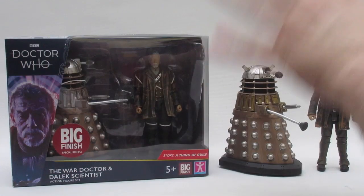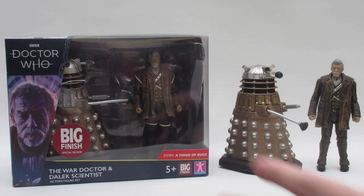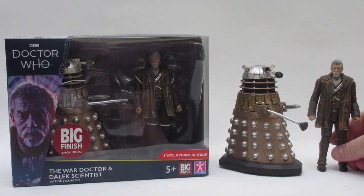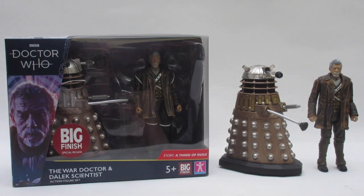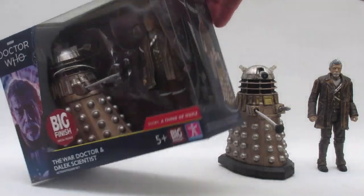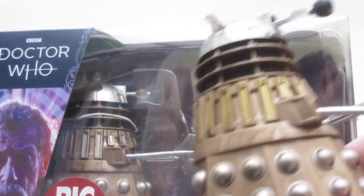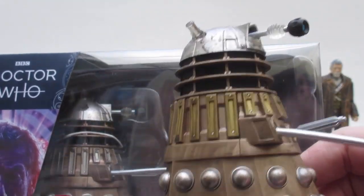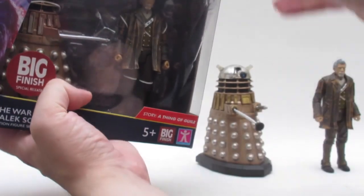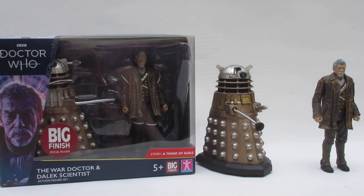Again, the Big Finish box is completely the same with the exception of the sticker. The figures themselves, as far as I can see, the War Doctor is identical. I'm not seeing any differences on the War Doctor. And the Dalek, it's still got the blue eye. Literally the only difference I'm seeing on the Dalek is that the B&M one has gold slats, this one has silver. As far as I can see, that's literally the only difference there.